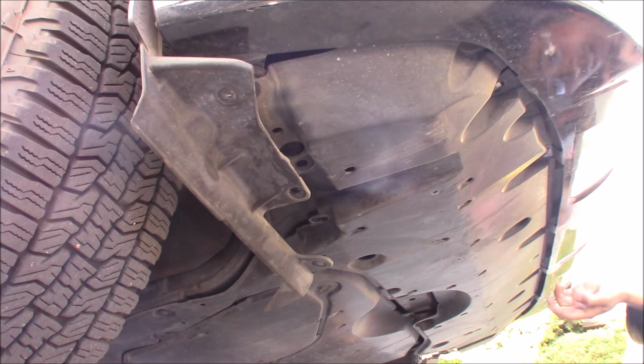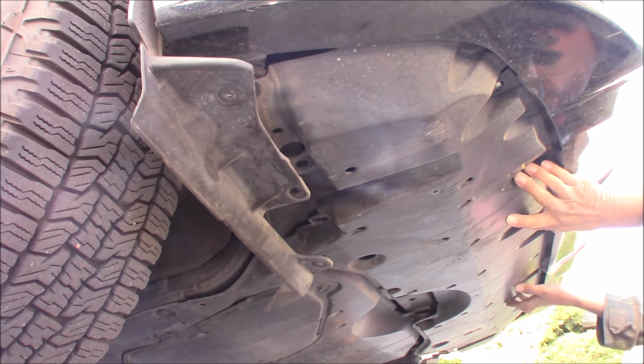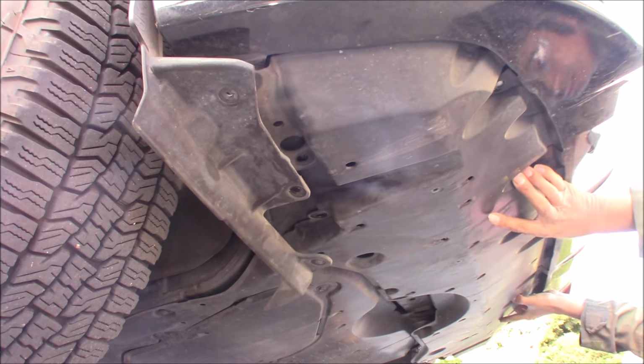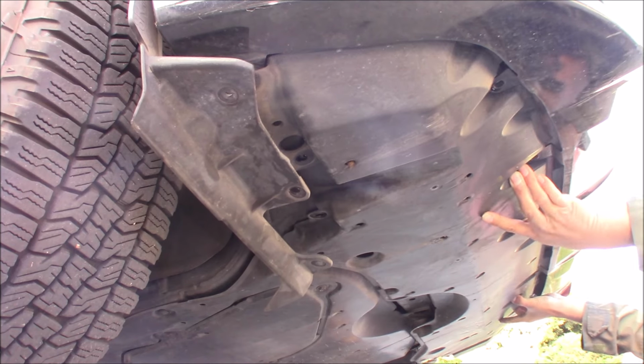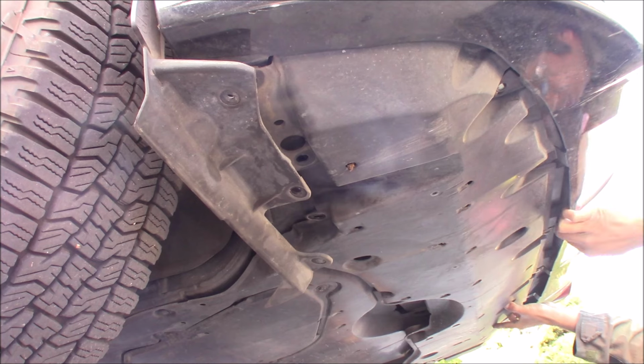Okay, I think you've got to shift it or slide it forward. Okay, guys, slide it forward, and it should just come out. I hope you did it right. Okay, I guess you can peel the bumper back a little bit.